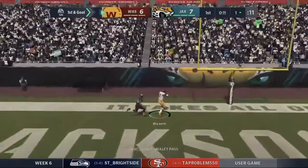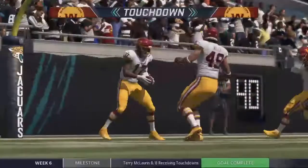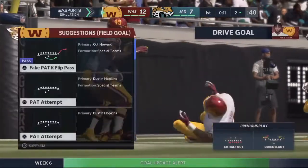Looking to throw. Ross. And that's going to be caught. Oh, a one-handed grab there. He's got it for the touchdown. Still 1st quarter, 2 receiving touchdowns for him. How are they going to slow him down?